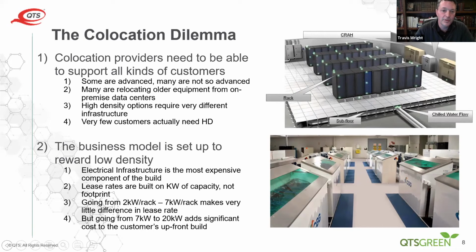I think we would build a lot more high density co-location facilities if we had customers who needed it. And I think customers would need it if there were a lot more co-location providers who were providing it. And so there is a bit of a vicious circle there that kind of binds things up.